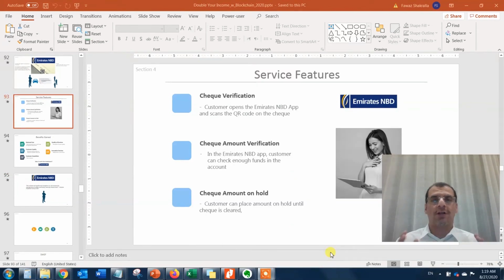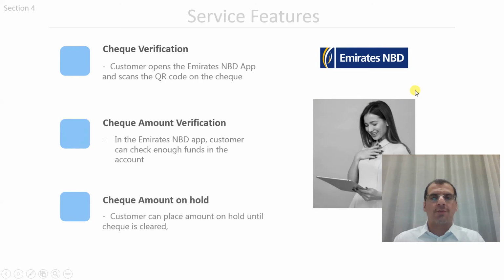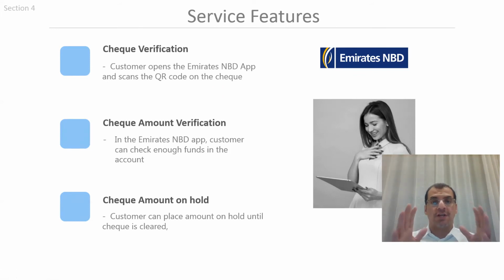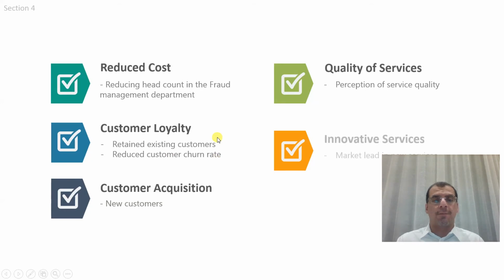Hey guys, welcome back. Okay, so let's continue where we left off. We talked about the Emirates NBD case and the different service features which they are now offering as part of the QR code on their check system. Let's take a look at the benefits gained.